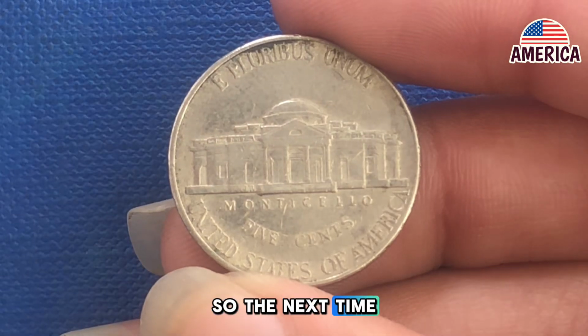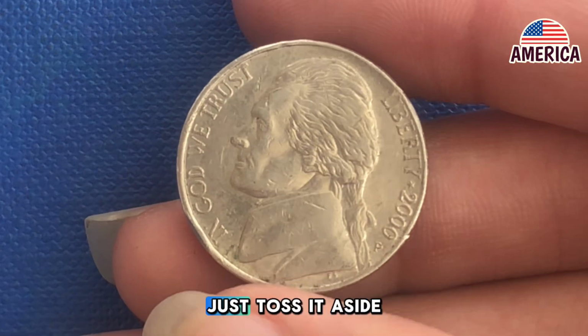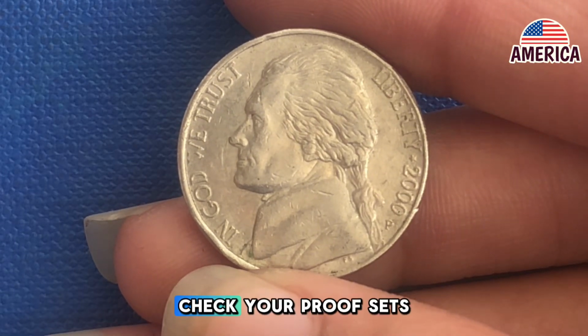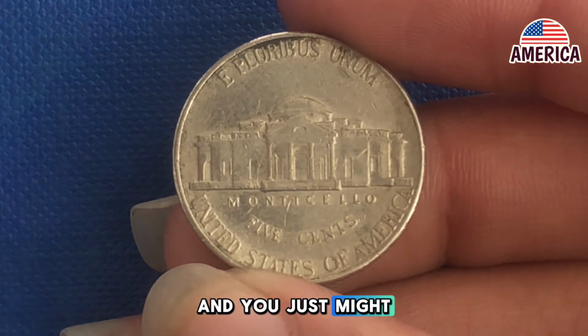So, the next time you see a Jefferson nickel from the year 2000 with a P mint mark, don't just toss it aside. You could be holding on to one of the most valuable modern nickels ever struck. Check your proof sets, look for that perfect condition, and you just might strike it rich.